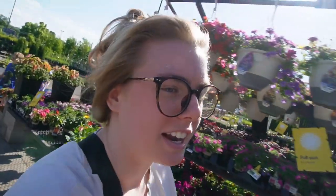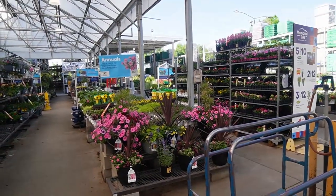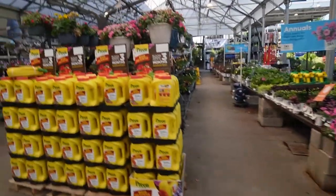They also have a lot of plants here as well. For a second, we got Chris a burger, and he's in the car eating that right now from his favorite burger place. So go look at the plants. Got a lot of produce. They also have a lot of outdoor section.